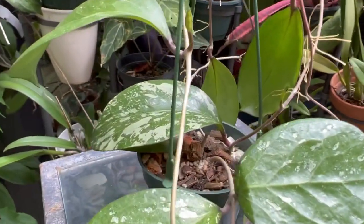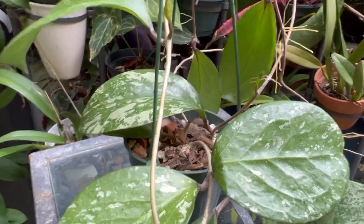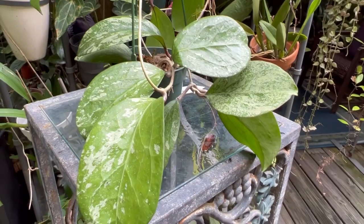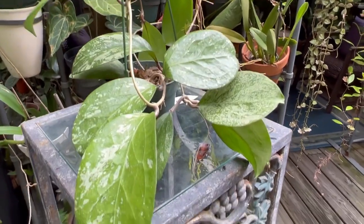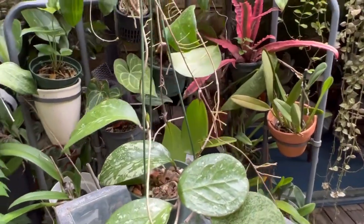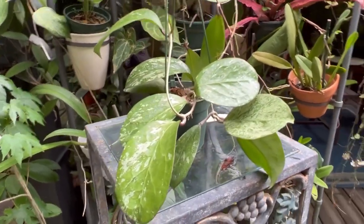I find it's a little trickier to grow. It does not like sudden changes. It doesn't like to be moved. It likes to be a little bit on the dry side, so it could easily root rot if you keep it too wet. So that's Hoya Michelle here on the stand.